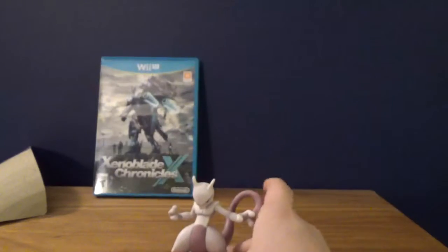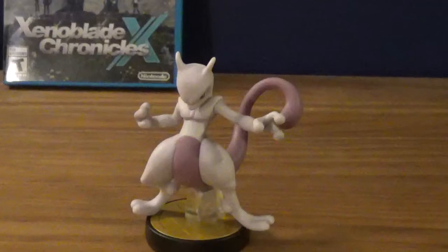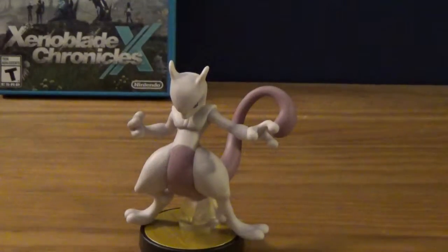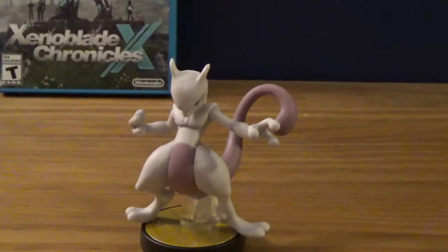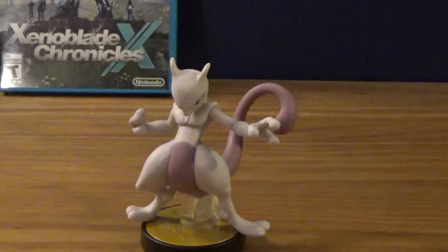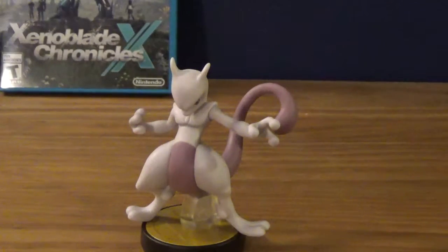Sorry I'm making it a little quick, but I want to get this over with, or else it's gonna be too long. But that is Mewtwo, the Amiibo. And I'll let you guys look at that while I make some space for him. Where am I gonna put him? I should put him next to Pikachu, shouldn't I? Let's see. Make some space for him. Oh, I'm gonna change game and watch his pose, too.